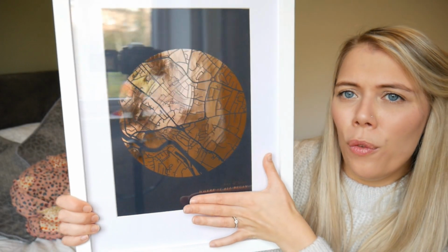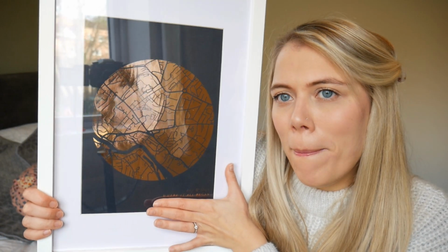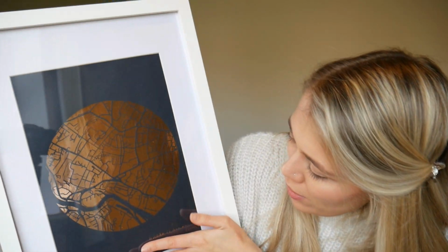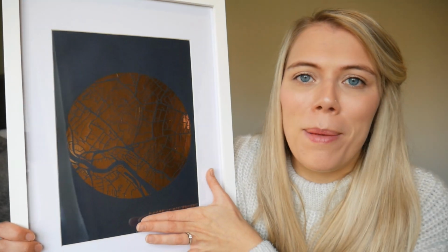The final thing I have to show you is a print that I purchased for Christmas for Mark last year, and hopefully I can show it to you without it being really reflective. It's kind of like a foil print, and the circular bit in the middle is basically where me and Mark first met, and underneath here it says Amy and Mark, where it all began, then the address of where we met and the date we met as well.